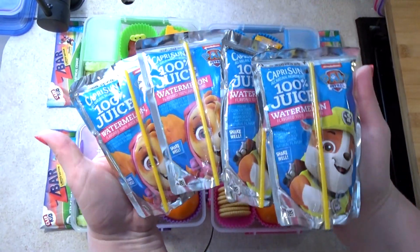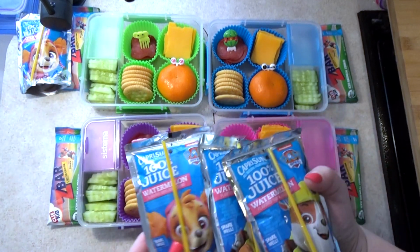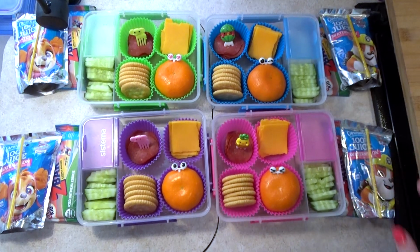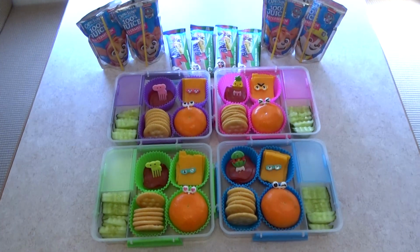On the side, I threw in some Z-Bar Kids, and these are in the oatmeal flavor. And then for the kids' drinks, I gave each of them a watermelon juice Capri Sun, and then they also each brought their water bottles.